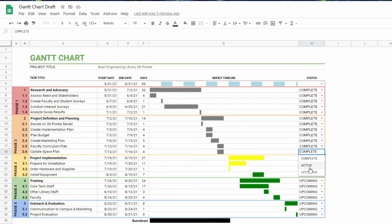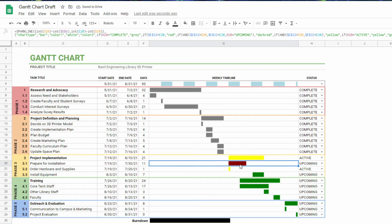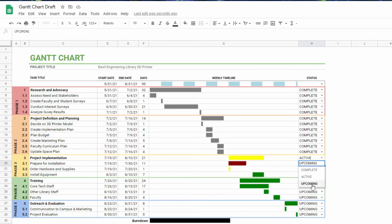For example, if I was to mark one of them active, it turns red because if today's date is July 20th, we've already passed the end date for that particular task. So I'll go ahead and mark that as complete again. But here we're in the project implementation phase because I've marked these active. Let's just say that we have not yet prepared for installation, so I've marked that as incoming. Now that changes the color to dark red. But if it's active and we're still within the time range for the task, it stays yellow.